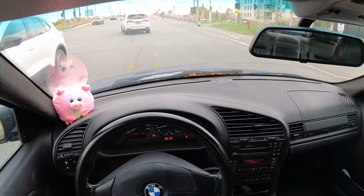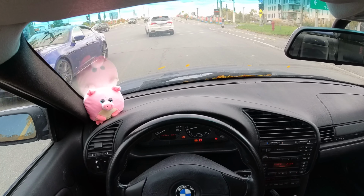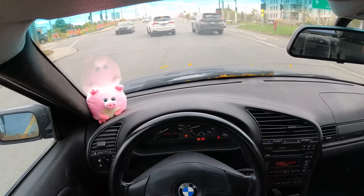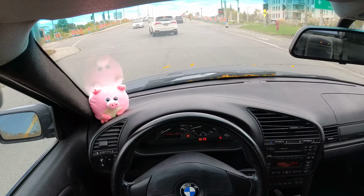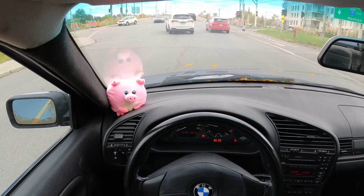There is a little bit of a burnt smell, which I believe is the valve cover gasket leaking onto the exhaust manifold. I can smell that once I'm stopped. So we're gonna go right after this Porsche right here.